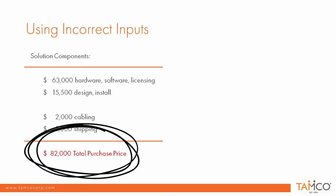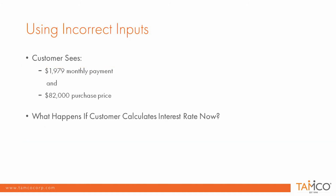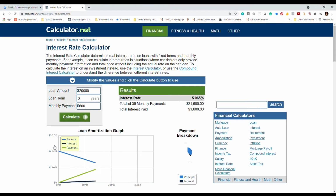Setting aside the discussion that this now becomes two different solutions, let's stay focused on what the customer perceives as the interest rate. They see an $82,000 cash price and the monthly payment of $1,979 that was previously provided. Now, when the customer attempts to calculate interest rate, there's going to be an issue. Let's plug the numbers into the interest rate calculation tool and see what the customer comes up with.